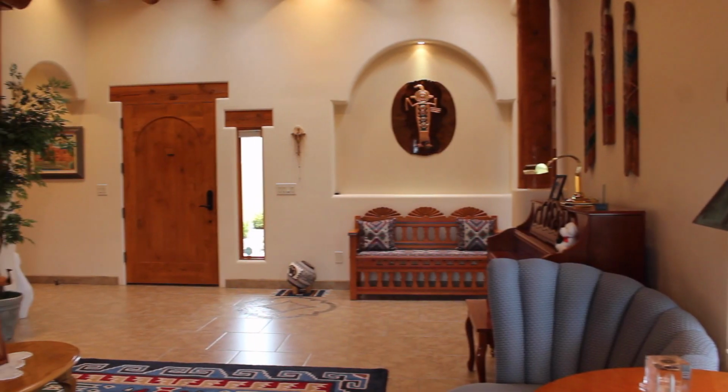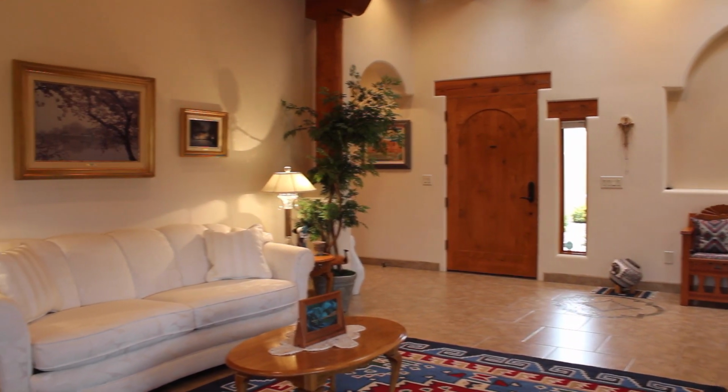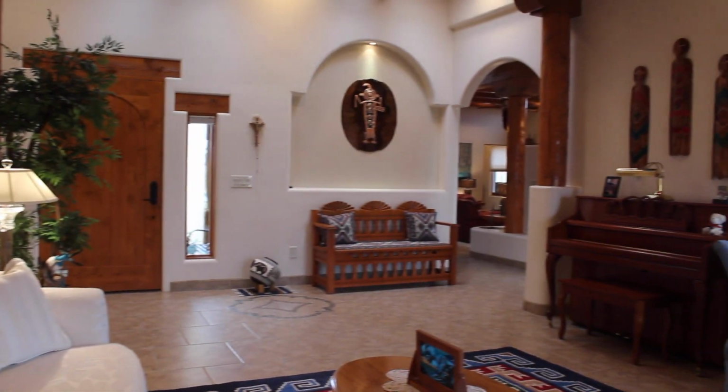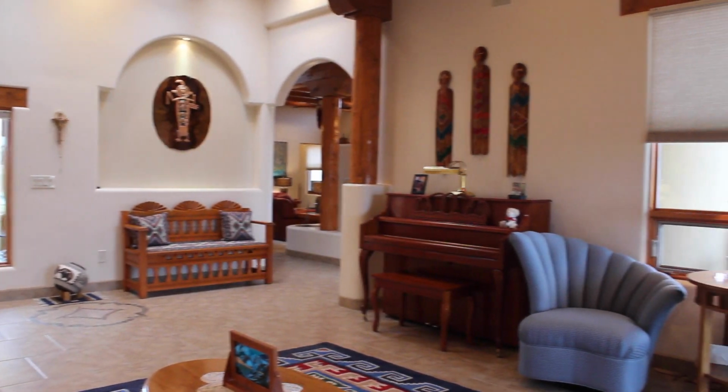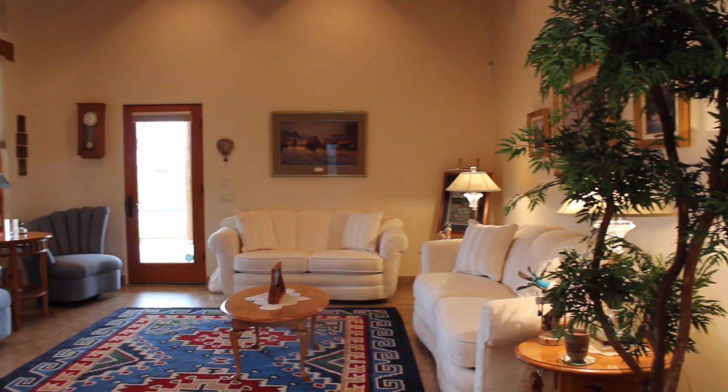As you walk into the home, you'll just see all the great Southwest touches. You have the exposed vigas, latilla in the ceilings, beautiful skylights here to add natural light. When you walk in, you're walking into the formal living room here. It does have an exit out to the backyard. The home has wooden casement windows.